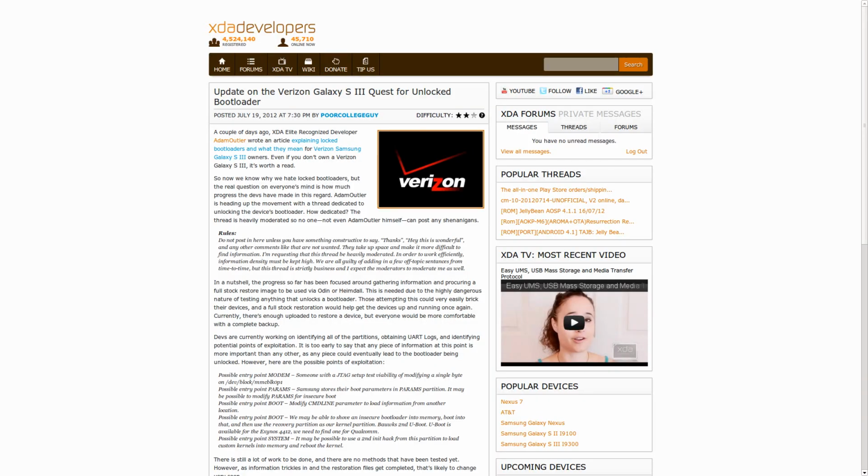Additionally, an article came out later in the week talking about Adam Outler's progress on the Verizon Galaxy S III. Basically, he's ripped the device entirely apart at this point. He's gotten down to the UART. He's figured out what things could be vulnerable, but not necessarily gotten any sort of vulnerabilities through yet. If you would like to be involved in this in any way other than just saying thanks for trying and this is awesome and things like that, definitely head over to his forum thread.